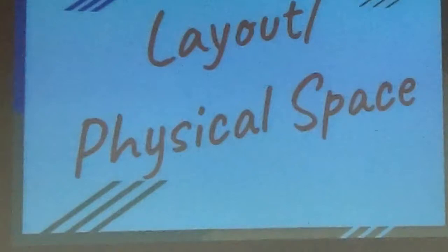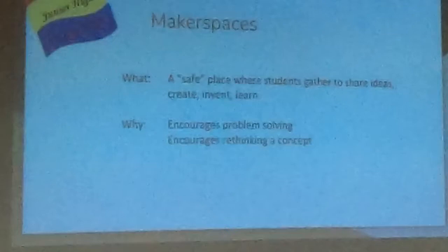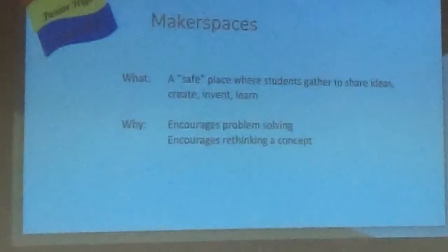Okay, so next we'd like to talk about the physical spaces of the libraries or media centers or library media centers. They're called a number of things. And as we said, one of the things that we're really bringing to the schools are maker spaces in each building. This is intended to be a space where students, again, can take advantage of what libraries have always meant to be. Places where people can share ideas, create, invent, learn, think, rethink, think again.